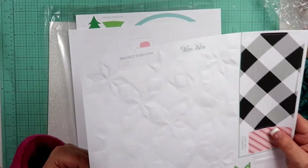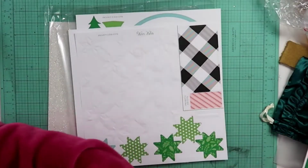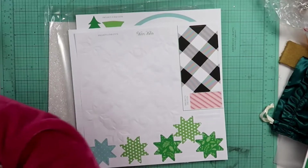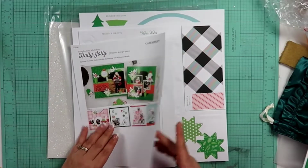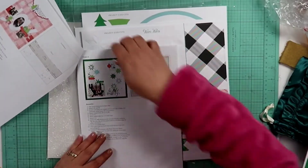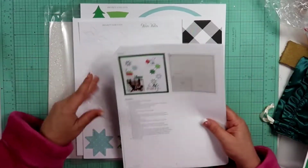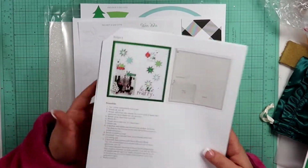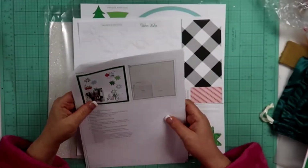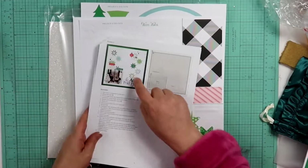This is project 3. Look how intricate that is. That's nice. Let's see what project 3 looks like. Hold on, I'm interested. I gotta see how they use that. Oh yeah, okay. So it's like a cut file. See how they use it? Oh, so super cute. Love that one. Might have to start with that one.